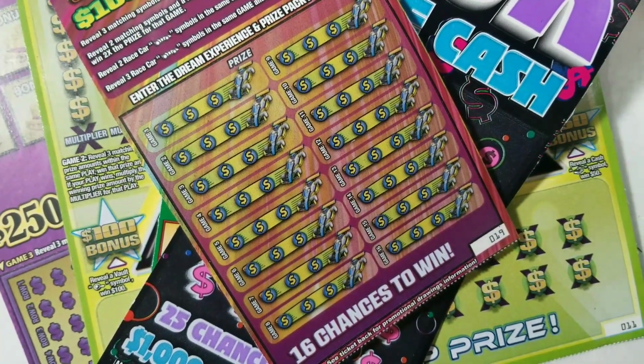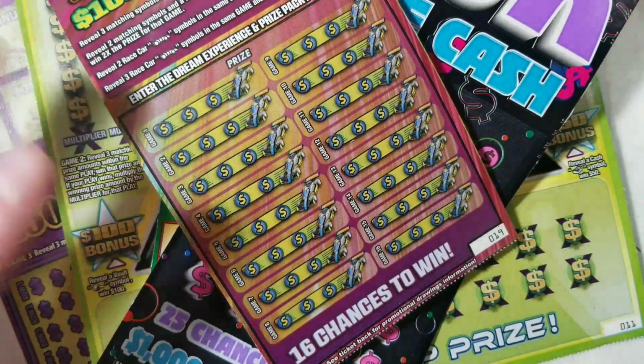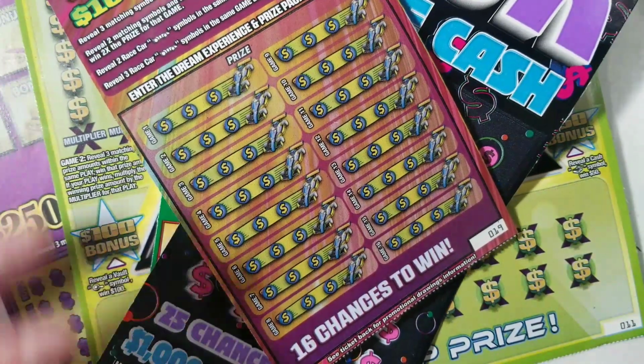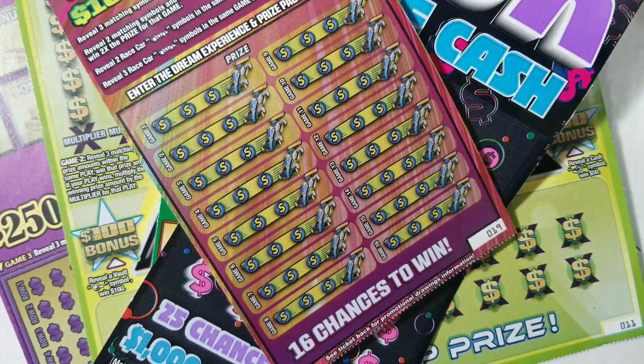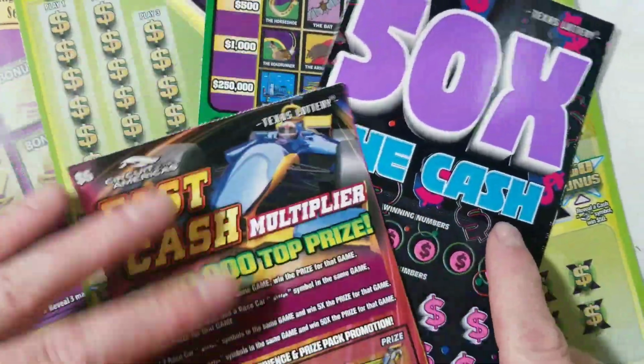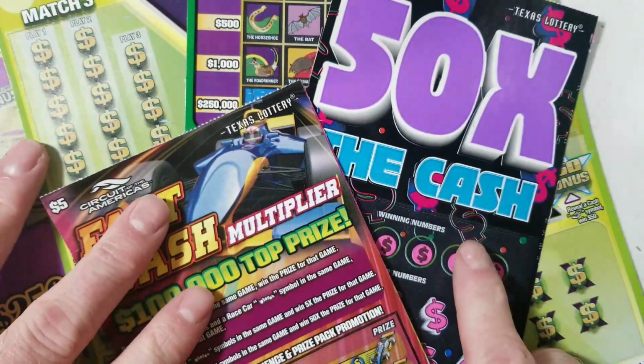Before I do that, I'm working on a pretty cool way of picking out tickets. I think it's going to be fun. So once I get that all set up, I will do an unveiling for you guys and see what you think. Or maybe I'll just kind of tell you about it. We'll talk about that later.